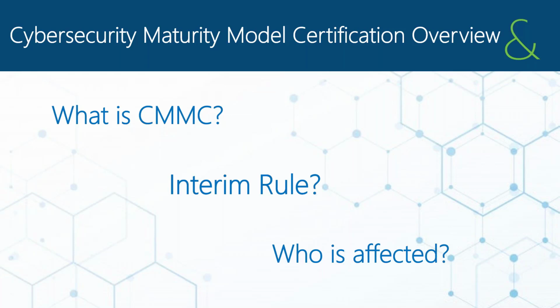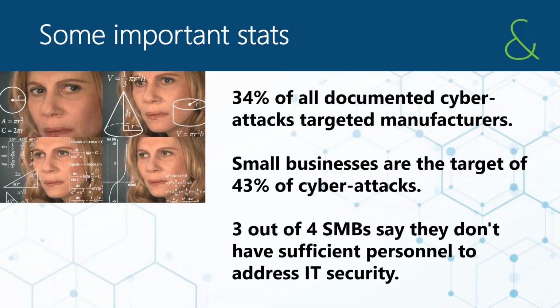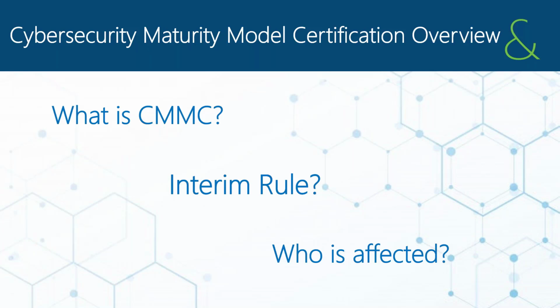In the center there in the slide, you'll see the term interim rule. So what's that? Let me rephrase that. The DFARS, which is what it's based off of, has been around for a while. The interim rule came along with CMMC. DFARS, by the way, stands for Defense Federal Acquisition Regulation Supplement. It's the terms and conditions that go along with defense contracts.